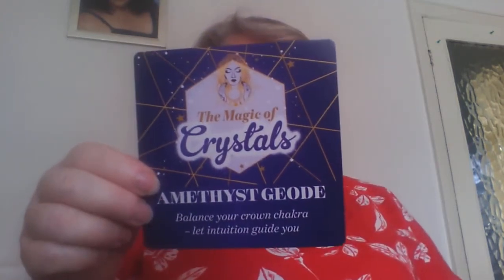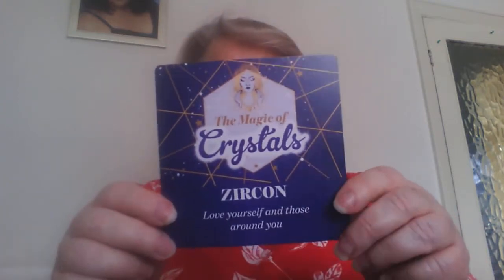Lepidolite, sodalite, sugarlite, amethyst geode, angelite, zircon, moonstone, and that's the last one.